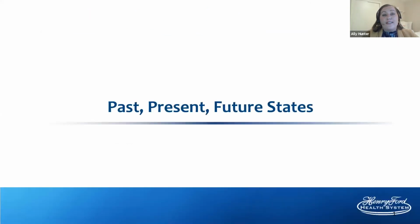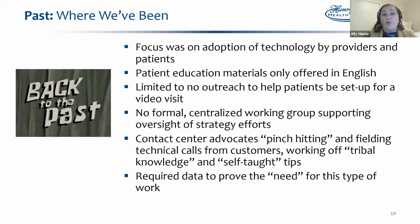So if we look at us as an organization for past, present, and future states as Henry Ford, just to give you a high-level overview of where we've been, previously we were really focused on, as I'm sure many of you were, the adoption of the technology by providers and patients, versus just it being rolled out. I think COVID obviously expedited telemedicine and virtual care being at the forefront. And so some of those pain points where we were just begging people to use it have now gone away because of the rapid adoption.